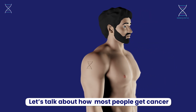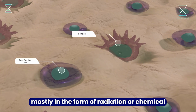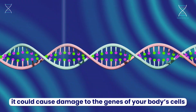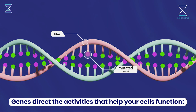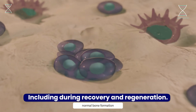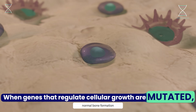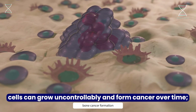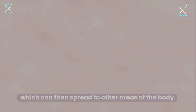Let's talk about how most people get cancer in the first place. If you are exposed to certain risk factors, mostly in the form of radiation or chemical agents in the environment, it could cause damage to the genes of your body's cells. Genes direct the activities that help your cells function, including during recovery and regeneration. When genes that regulate cellular growth are mutated, cells can grow uncontrollably and form cancer over time, which can then spread to other areas of the body.